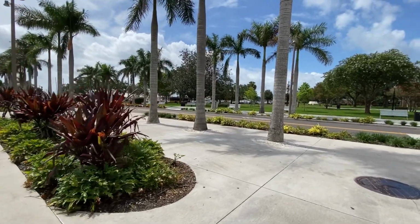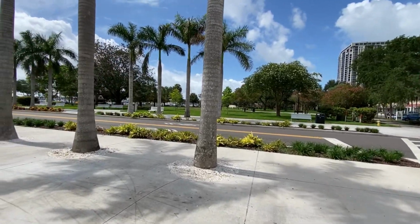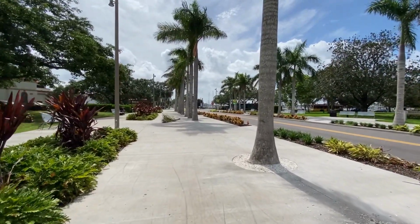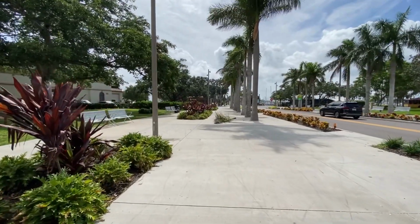So we are heading down to St. Petersburg Pier. As you can see, this is downtown St. Pete, and there's hardly any evidence of hurricane damage. The storm was about 20 miles off the coast, I'd say.